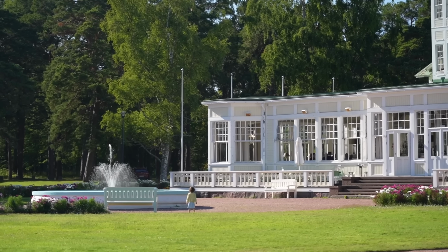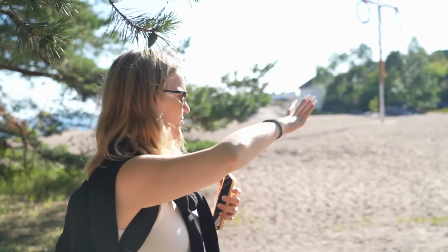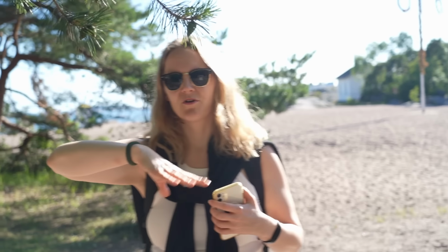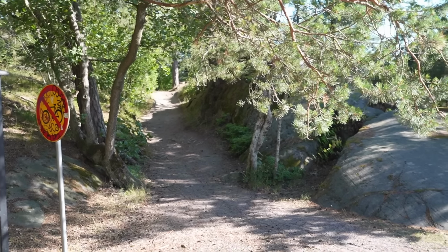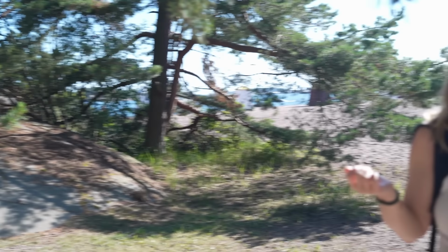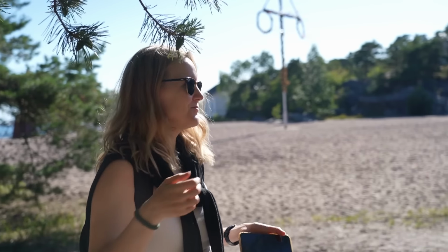I think because Hanko used to be like a spa town where people came to relax and to rejuvenate. So a big part of that was the natural setting. That whole garden area was a part of it, and then this nature trail, so that people could just take these air baths. You can also go take a bath in the sea, but whatever.